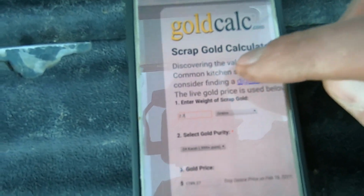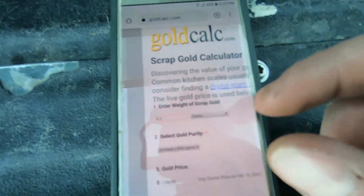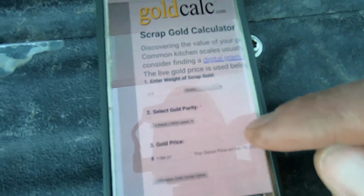I don't really care. I'm happy to get my first piece, but let's see what this thing's worth. We're using 24 karat because of nugget value, and it is a pretty cool piece. There's a little nub sticking off of it. All right, $8.20. Kind of funny, really. I'm excited about that little nugget.